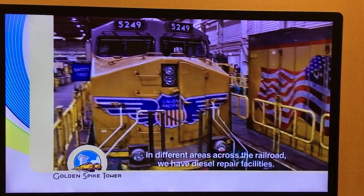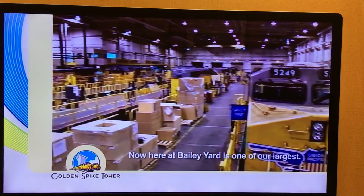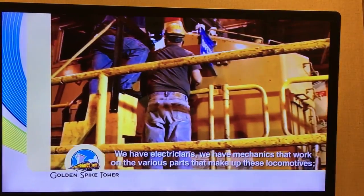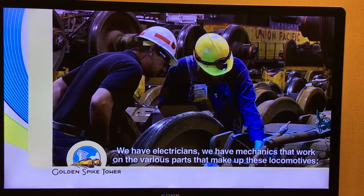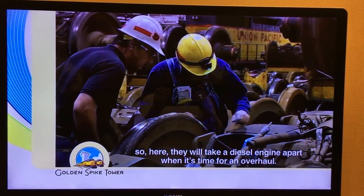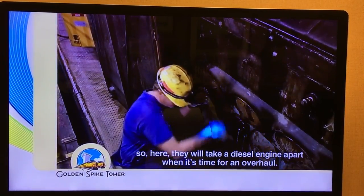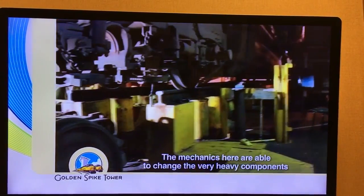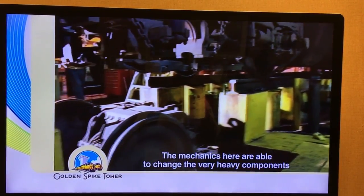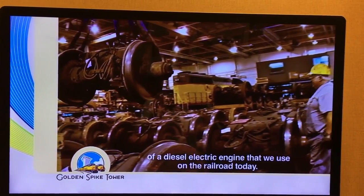In different areas across our railroad, we have diesel repair facilities. Now, here at Bailey Yard is one of our largest. We have electricians, we have mechanics that work on the various parts that make up these locomotives. So here they will take a diesel engine apart when it's time for an overhaul. You have electricians that work on the electrical generators. The mechanics here are able to change the very heavy components of a diesel electric engine that we use in the railroad today.